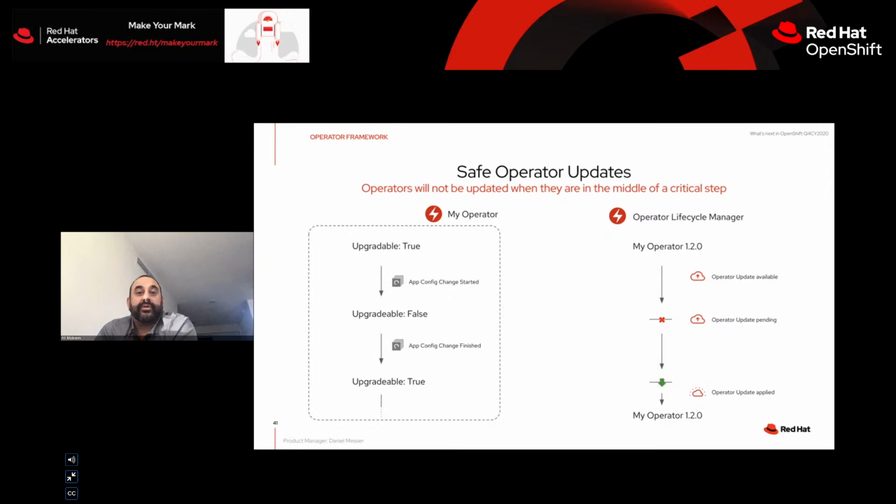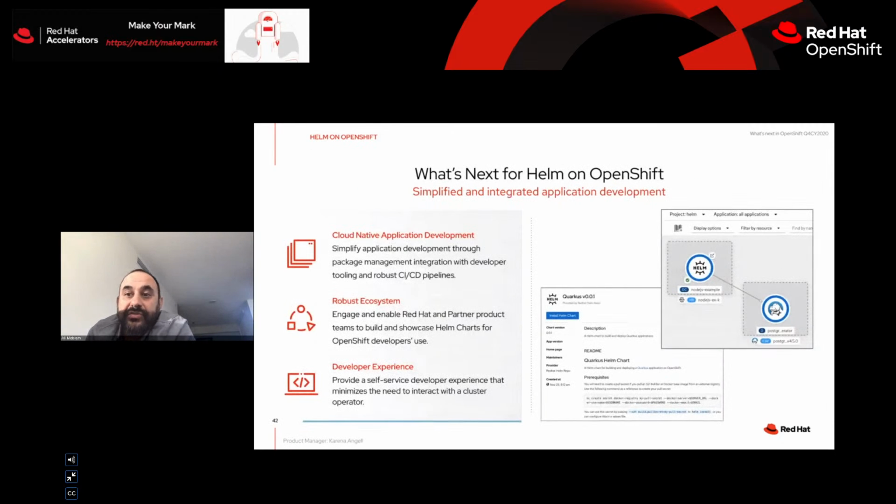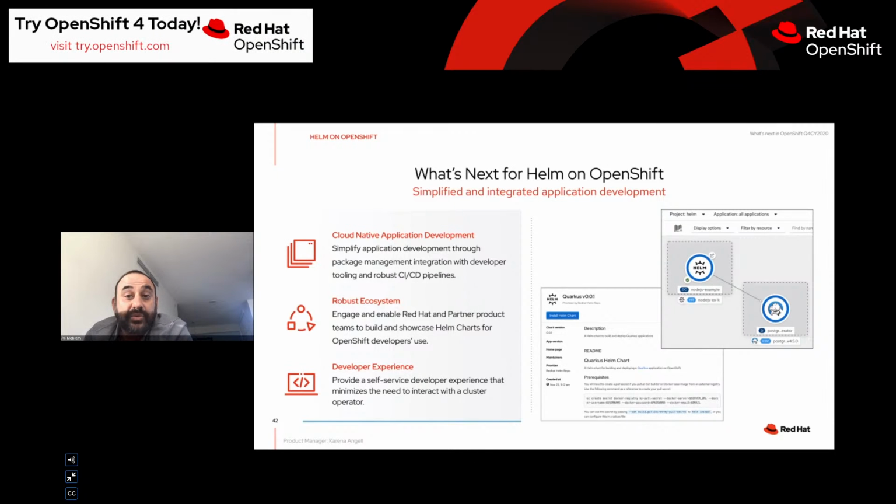Moving on to Helm. Helm is one of our most popular package managers for Kubernetes, and now that it's GA'd on OpenShift, we'll continue to integrate its capabilities across OpenShift. The goal is to provide a self-service application development experience that makes the OpenShift tagline, innovation without limitation, a reality, by enabling developers to use the tools desired and deploy their applications with minimal intervention and greatly reducing application time to market. We will continue to bring greater integration with the various developer tooling and services, including ODO, service binding, operator, dev files, and more.